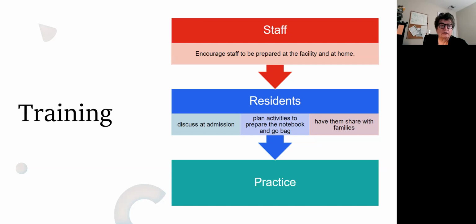I have residents all over the state helping to decorate their emergency books to get some buy-in, and they'll recognize their book because their art will be on the front page. And then share with families. One of the problems I had is some families took all the emergency books in one facility, and we had to call them and ask them to bring them all back. So they're welcome to have a copy, but they can't take the books. So practicing is going to be very important.